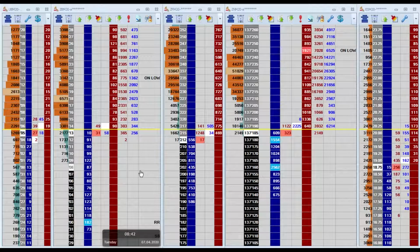Okay, 8:42 a.m. Pacific time. I'm still on the 7th of April. We have pushed through on the 10-year. We pushed through by 2 ticks. There was a bit of a back and forth going on here. You could see like a little volume node developing.